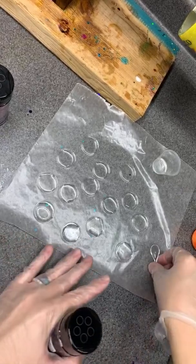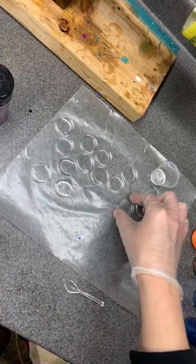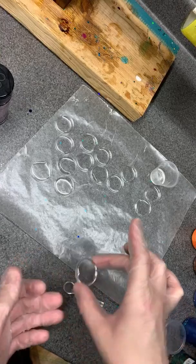So here's what's next. I'm going to just kind of get all of these out of the way. I'm okay with them kind of thickening up a little bit. It is entirely possible that they're going to set up before I'm ready to use them. And if they do, I'll pop them out.